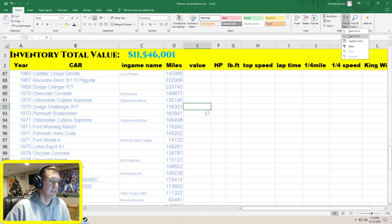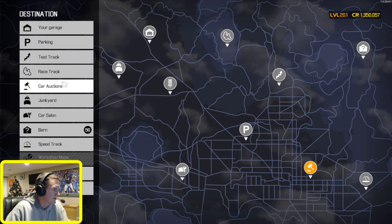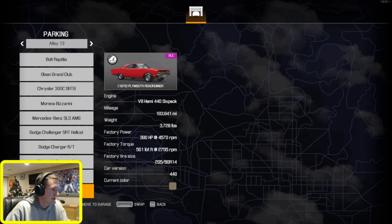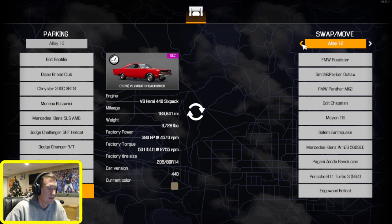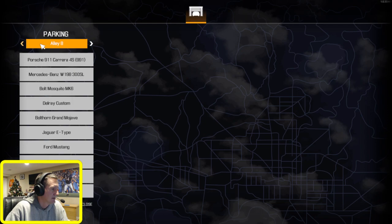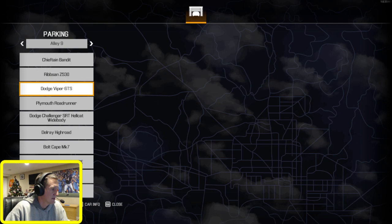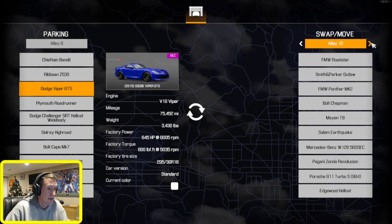Sort highest to lowest. There we go. We're doing a 70 Plymouth Roadrunner next. Let's find that real quick just so you can get a preview. If we go to parking, 70 Plymouth Roadrunner, there it is. Swap that to there. Swap. Swap cars. Okay. And this, I wanted to swap to the back. I know this is crazy, but this is just how I keep them separated in my head. Then move that to the garage.